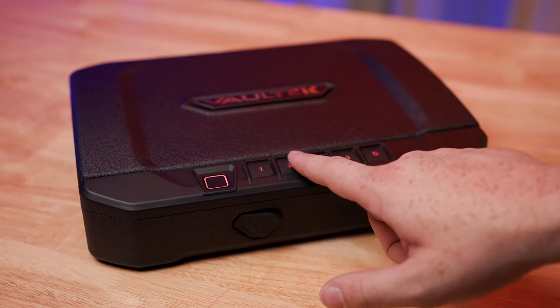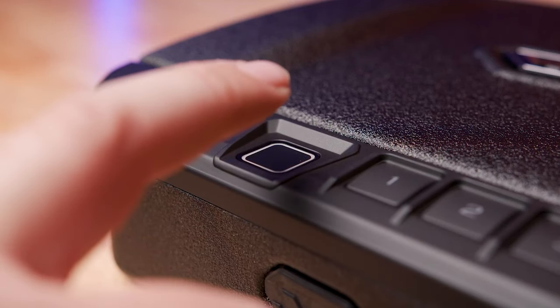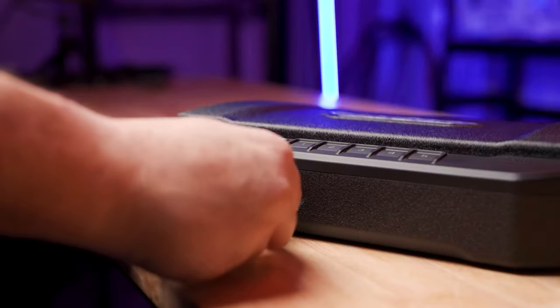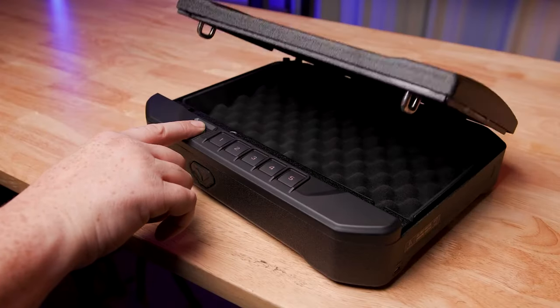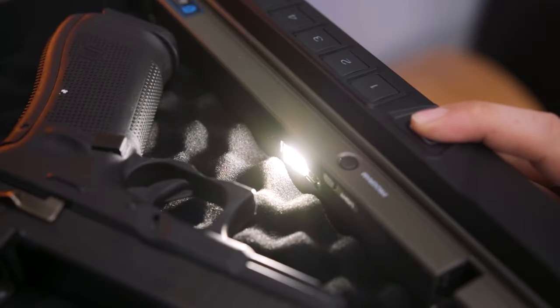A 4-to-8-digit code can be entered into the rapid fire keypad, or you can use the high resolution biometric scanner that can store up to 20 fingerprints. And backup key entry is also available. Once accessed, the auto open spring loaded lid will never cease to satisfy. An interior LED light illuminates the inside of the safe so that you can quickly locate your items.